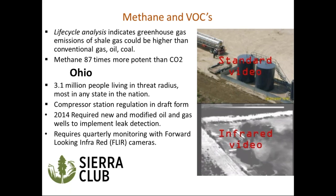Just a quick couple of notes about methane gas, which is natural gas. Research shows that the greenhouse gas impact of unconventional gas wells is likely higher than conventional gas, oil, and coal. It was 87 times more potent of a greenhouse gas than carbon dioxide, and is equivalent each year to 200 coal-fired power plants emitting CO2 each year.